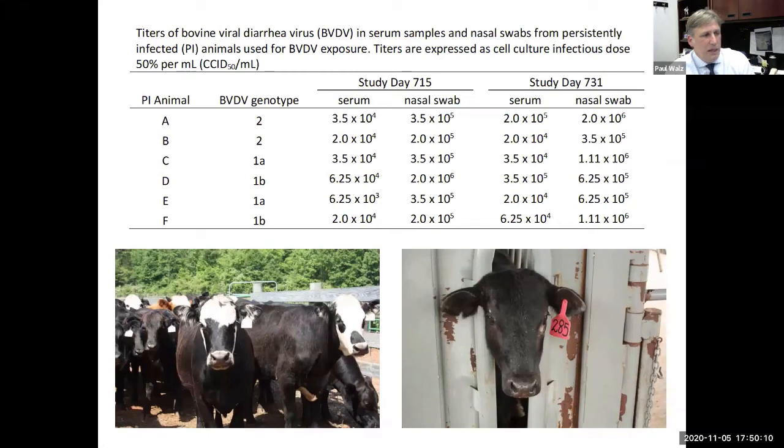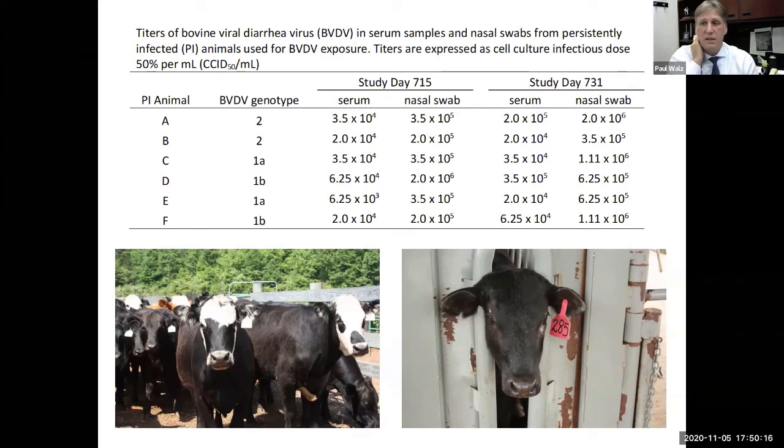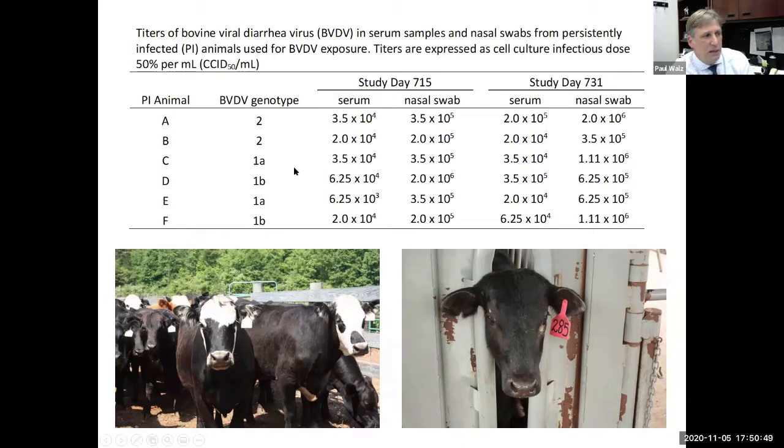We did our BVD PI challenge, and what we do at Auburn is we usually like to put persistently infected carriers into the pen with the vaccinated animals. And so we like to use a ratio of 1 PI per 10 pregnant fetuses. So already, hopefully you know that this is a very rigorous challenge. If a vaccine is 100% protective in our challenge models, that's a good vaccine, because we really put the virus to those cows. And so as you can see here, we use 2 type 2 strains, 2 type 1A strains, and 2 type 1B strains in our PI challenges.